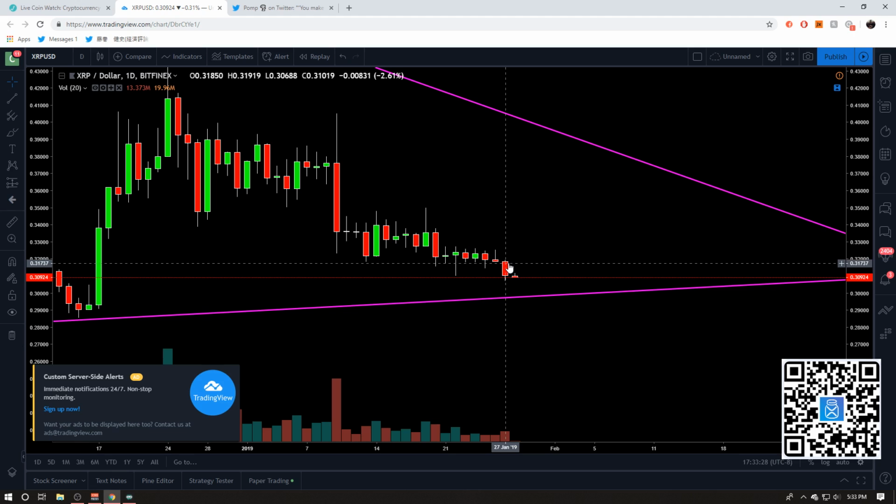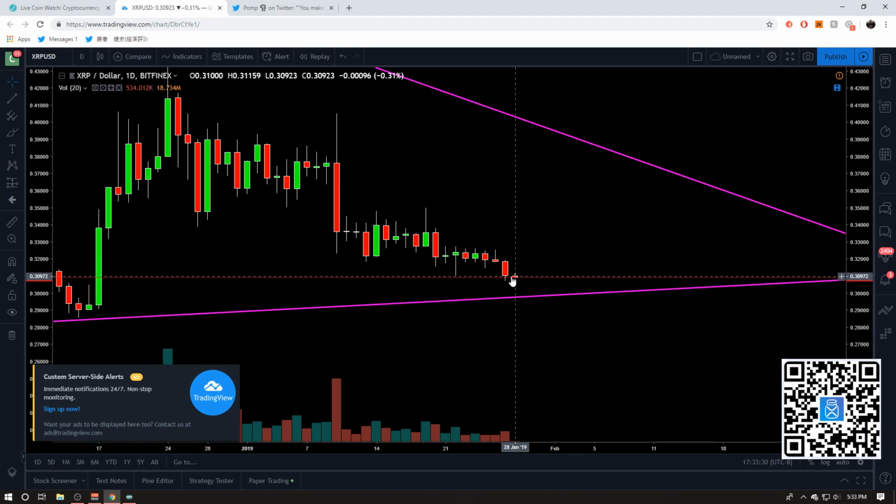But now we just got this nice little red candle popping up here, bringing us into the high 30-cent range, like 30.9 or whatever. But then we have another little red one starting to creep up. And guys, we are most likely going to be testing this trend line. We're really close to it. We're only like a 1 cent drop from it.